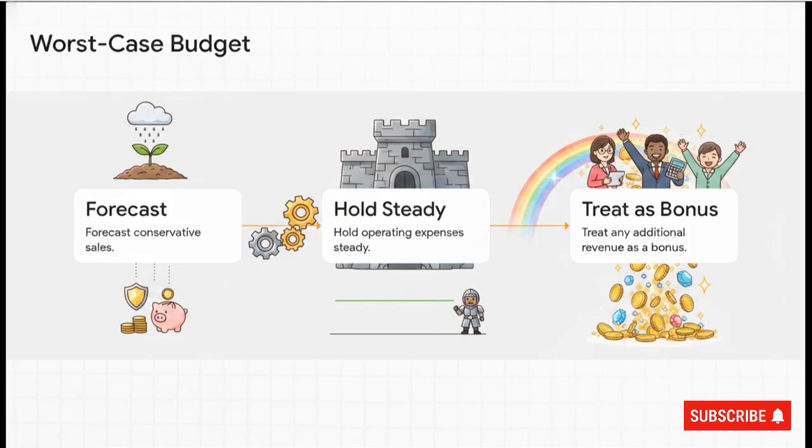Instead of building your financial plan around sunny, best-case sales forecasts, start right here. Step 1, forecast conservative sales. Just assume growth is going to be a lot slower than expected. Step 2, hold your operating expenses steady against that conservative number. If your business can comfortably survive under those restricted conditions, your foundation is absolutely rock solid. Then, step 3, treat any additional revenue that comes in above that baseline as a pure bonus, rather than money you're desperately depending on just to keep the lights on.